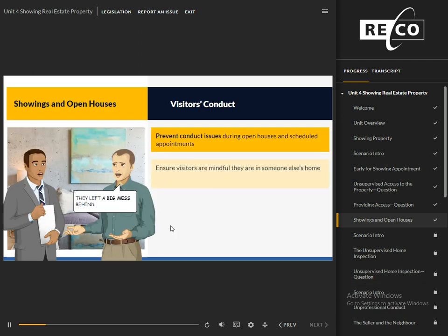Visitors' conduct. You must take steps to prevent issues with the visitors' conduct during an open house or scheduled appointments. Ensure all visitors are mindful that they are in someone else's home.